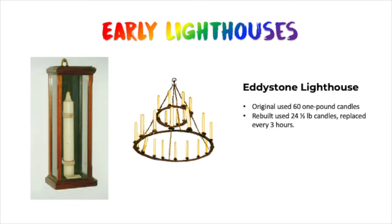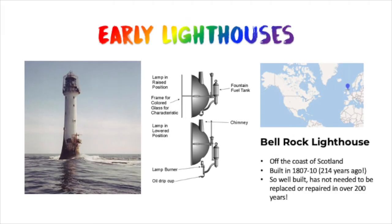The Eddystone Lighthouse originally used 60 candles that were 1 pound each. The new lighthouse they rebuilt used 24 candles that were half a pound each, and those had to be replaced every 3 hours. The Bell Rock Lighthouse off the coast of Scotland.